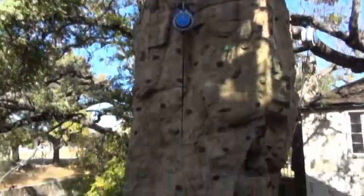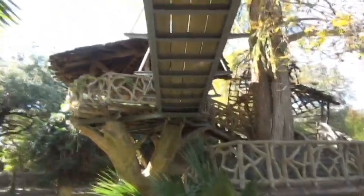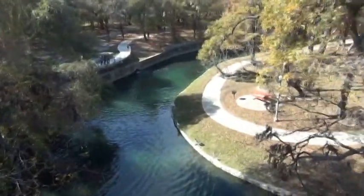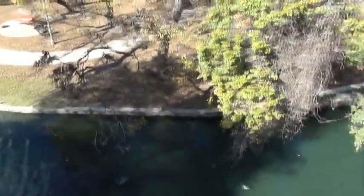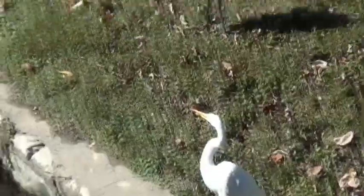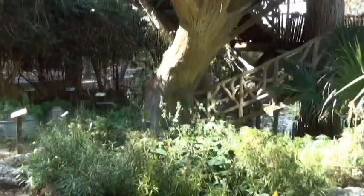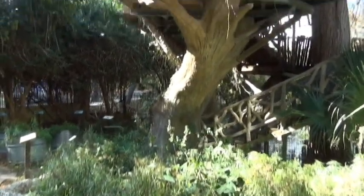They even have a rock climbing wall, a sky cycle, which I've never heard of, that goes across there. And right along the river, they have built a tree house. This is a penthouse of the tree house. How's this for scenery? Who wouldn't like to have a treehouse like that?